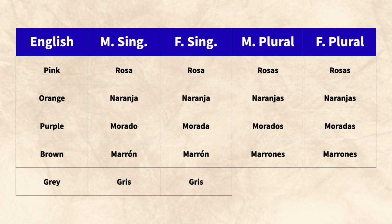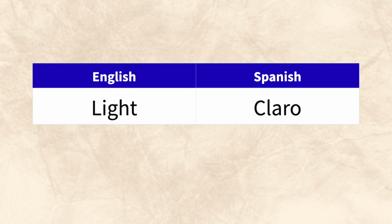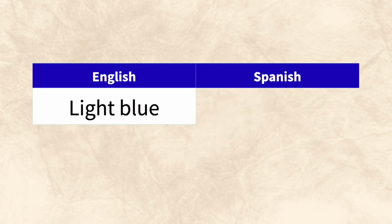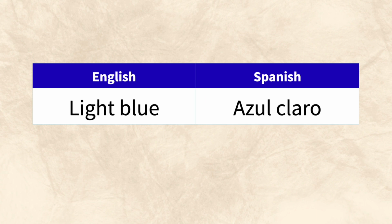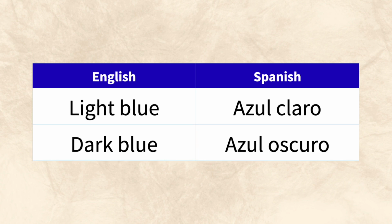Gray, gris for both singular, grises for both plural. A little trick to create more colors is to add light or dark. Light is claro. Dark is oscuro. In Spanish, we have to add light or dark after the color. So light blue becomes azul claro. What would dark blue be? Azul oscuro. Very good. And you can mix and match with all of the colors except white or black, of course.